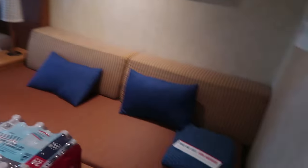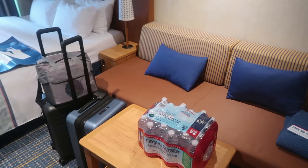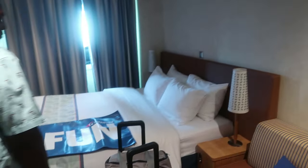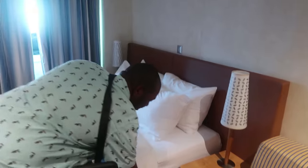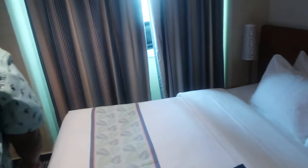All right. And what do we have in here? Jordan's favorite accessory to any room. This is a couch. I think it's a pull out couch, from what I can tell. Yeah, but we'll just use it as a couch. You got some artwork above the couch, and then you got the bed here. The suitcases are not included. Lights, we got little drawers down here, or cabinets down here. Same on the other side.